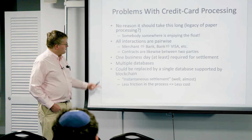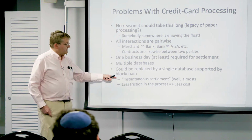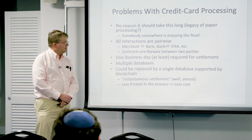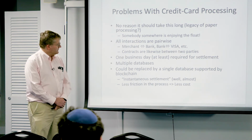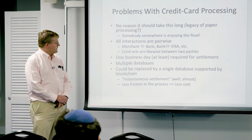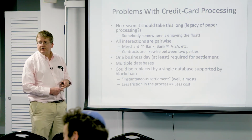This could be replaced by a single database with blockchain, providing instantaneous settlement of your credit card purchase, well, almost. And in theory, less friction and less cost for the credit card processing.